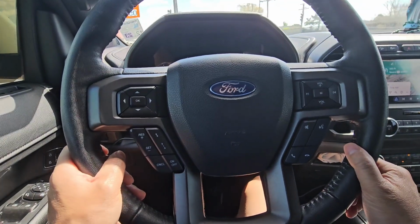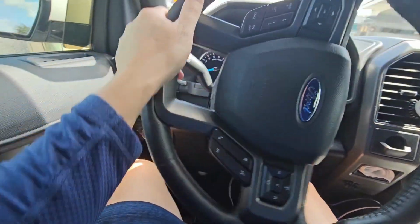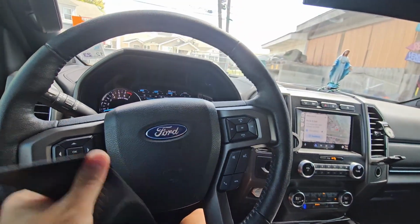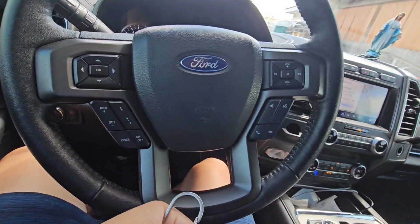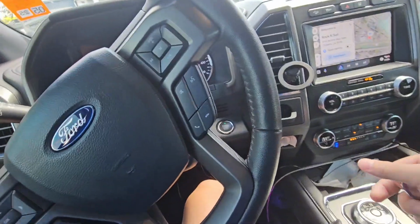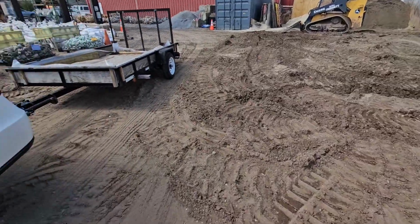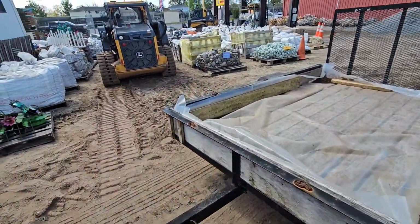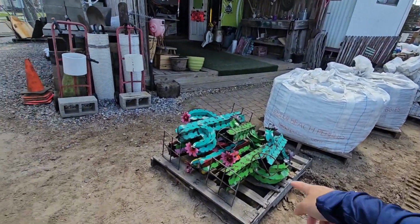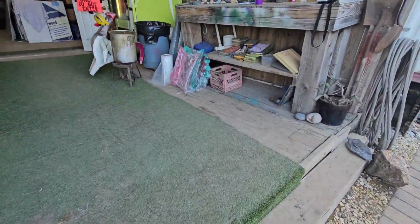Gonna grab another yard of soil. I think they might be on break time right now. Got my cash ready. It's gonna be 60 bucks for a yard. I'm gonna walk around for a bit. I have some custom made flower welding. Let's see if anyone is here.